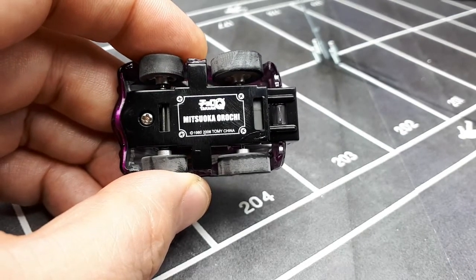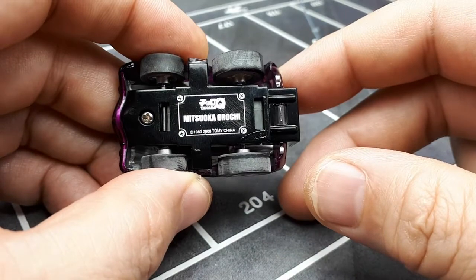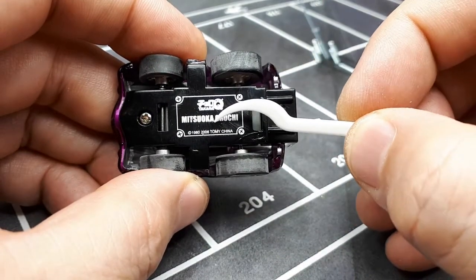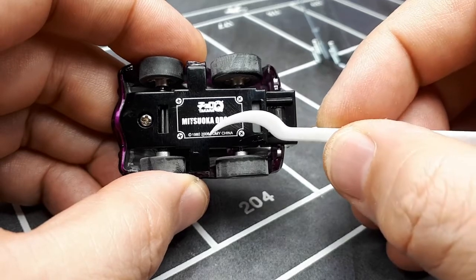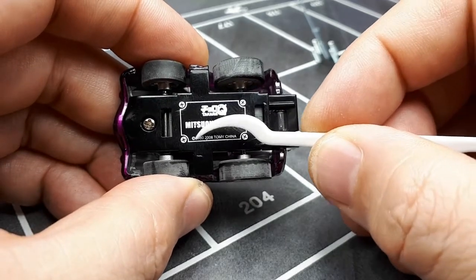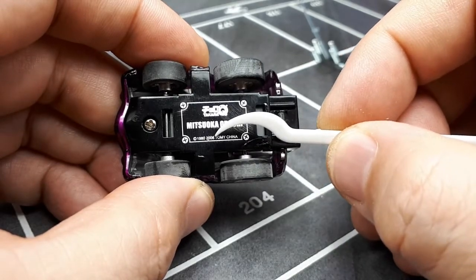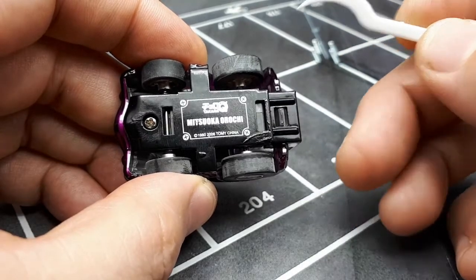It says it's from 2008, but the original copyright was from 1980. Well, that's weird, though. The real car was only around between 2006 and 2014, so how would they have a 1980? That makes no sense. But I do believe this was probably made in 2008.